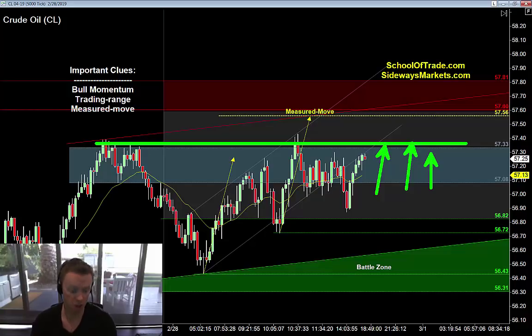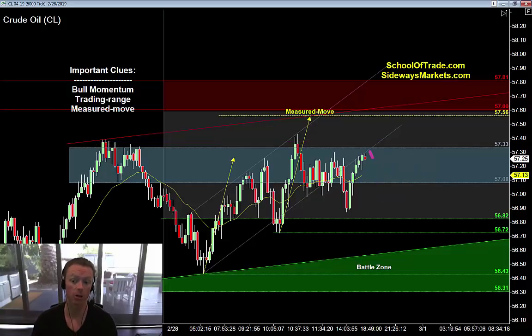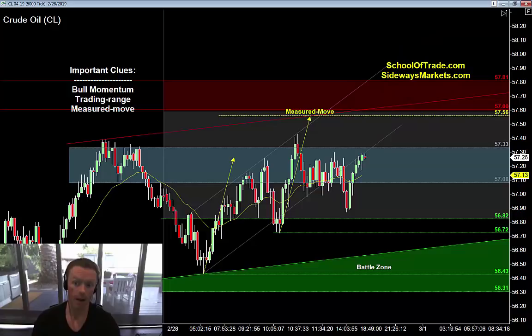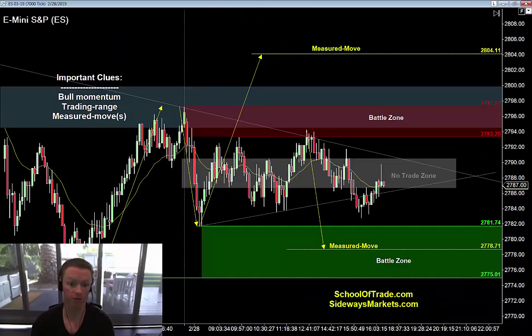So really at this point, my goal is to find either a pullback to buy off of the low, or I've got a couple different scenarios I'm watching for a qualified breakout and ways to profit from that breakout as we go higher. I'm going to break down all the different scenarios I'm going to be looking for on that in just a few minutes.